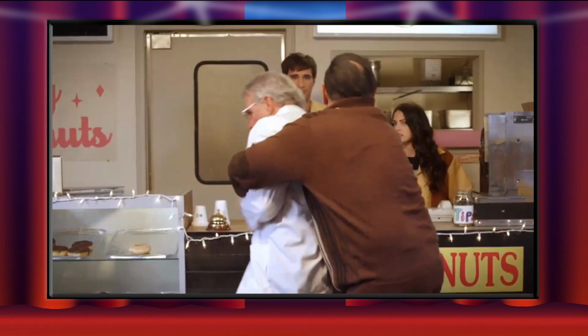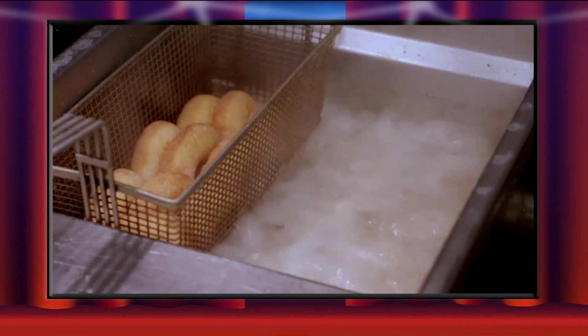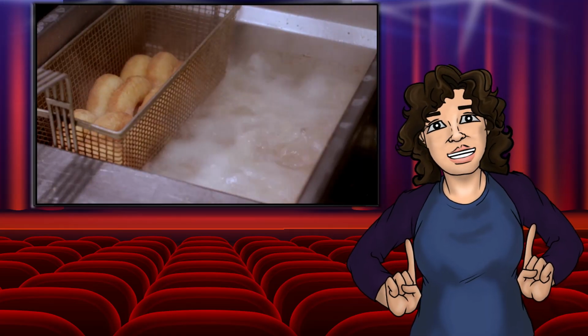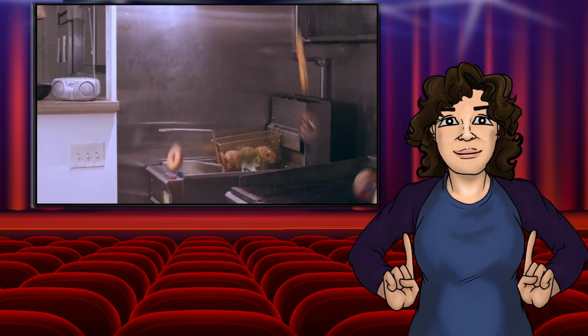A test tube of the serum gets expertly, yet accidentally yeeted into the fryer. Nothing bad is gonna happen from that, right? Oh, fun PSA side note, always remember to change out your fryer oil on a regular basis. It helps maintain proper cooking temperatures and prevents an army of killer donuts.